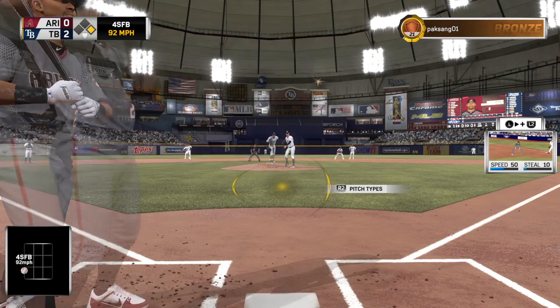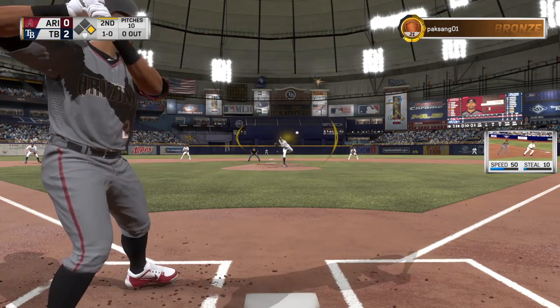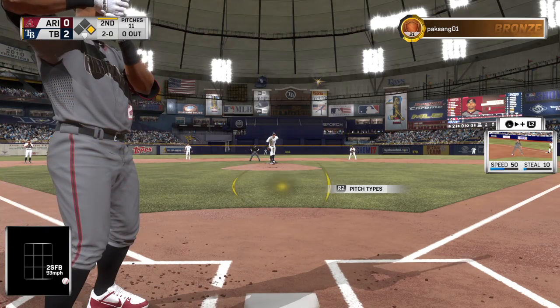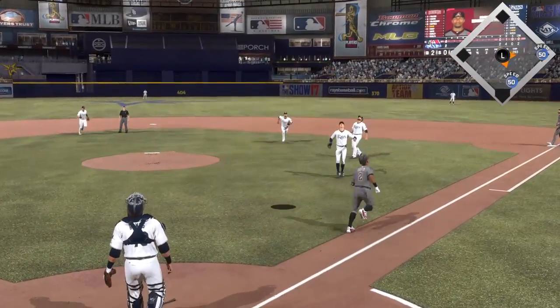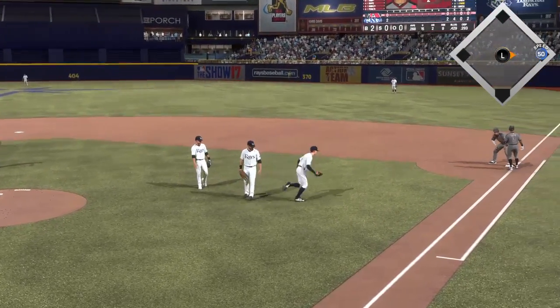A fastball here as he'll take a look at ball 1-0. The 1-0 delivery. And he won't bite at that one either. It's 2-0. Here he comes on 2-0. Popped high in the air. Snell just to the right of the mound. Makes the play, 1 away.